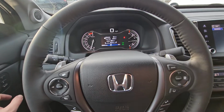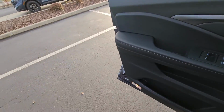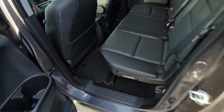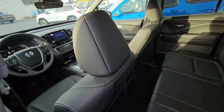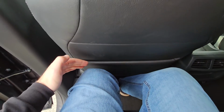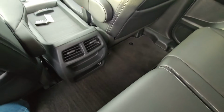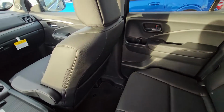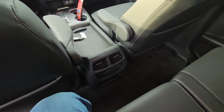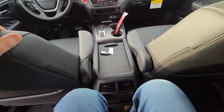So let's go ahead and compare the back room, because I think that's where the Ridgeline shines. I'll show you the back seat room. I got the seat to where I like it. As you can see, there's a little bit more back seat room, but what's nice is this flat load floor is very nice. We have plenty of room back here, plenty of leg room. Even the middle passenger gets their own air vents and feels comfortable in the middle.